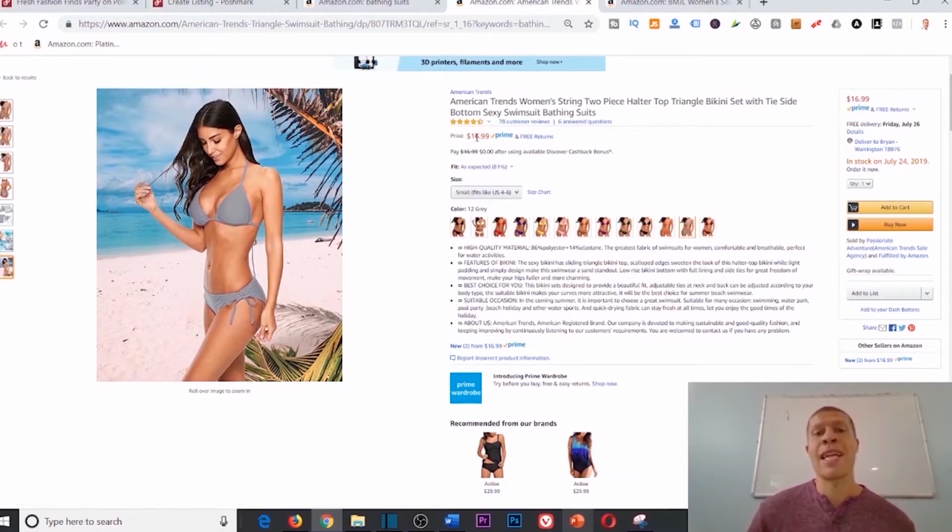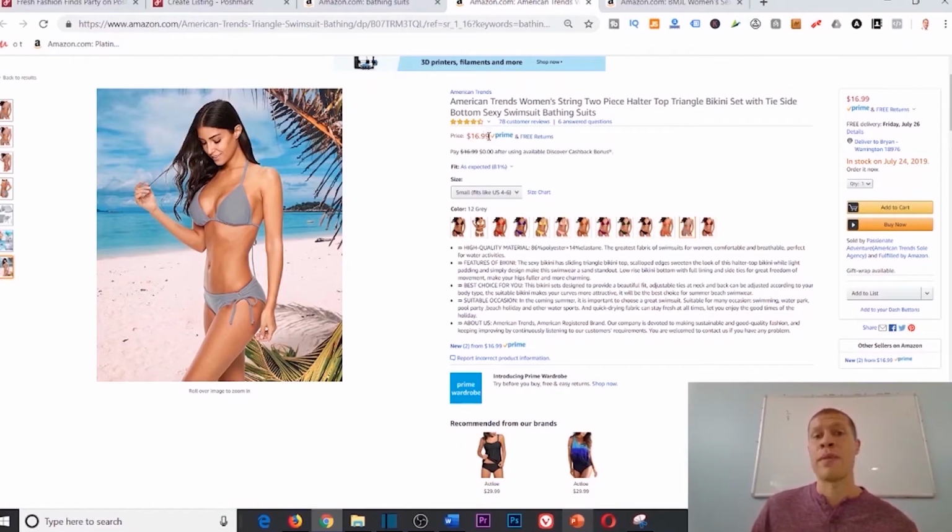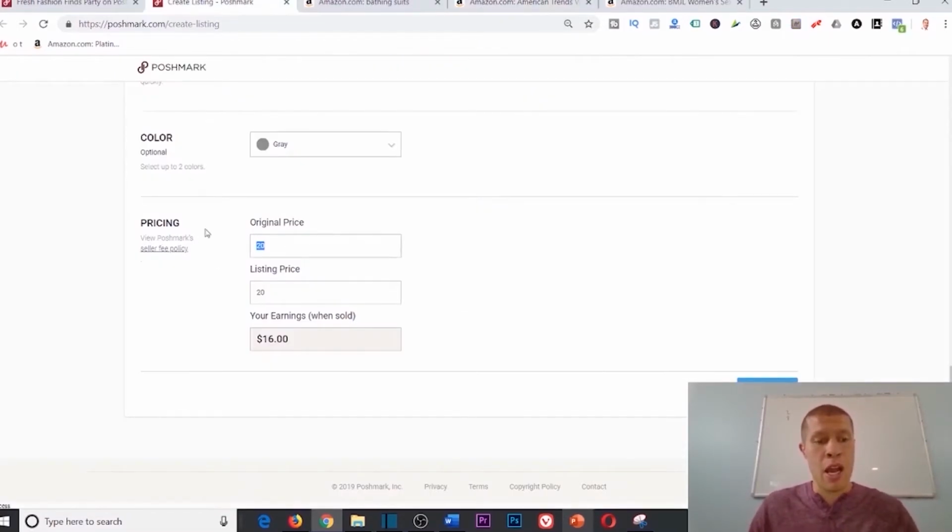So I can't list it at $16.99. I can't even list it at $17.99 because Poshmark's going to take their cut. I probably can't even list it at $19.99 because I'll still be under, if we just list it at $20, I'll only earn $16. So I need to list it over $20 because Poshmark's going to take a $4 cut at that listing, and then I'm negative. So let's try $25. And then I would make $20, right? So every time someone came and bought this, it would be a $3 margin.